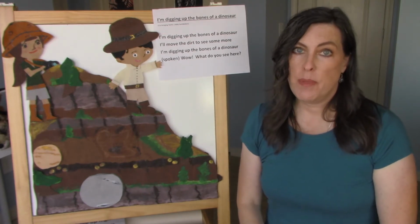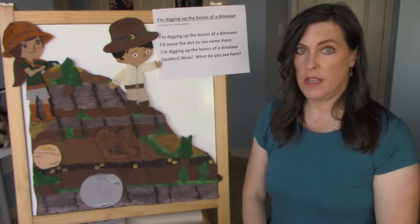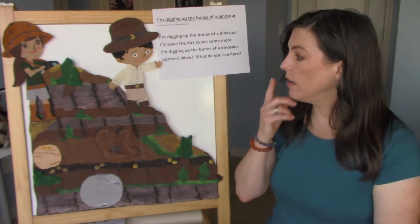I'm digging up the bones of a dinosaur. I'll move the dirt to see some more. I'm digging up the bones of a dinosaur.